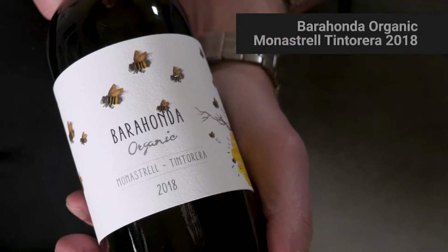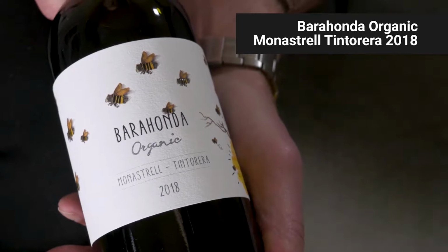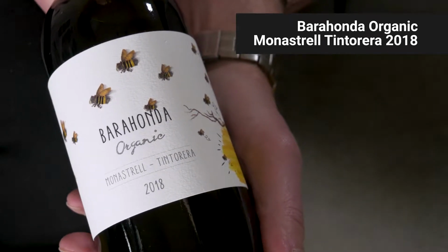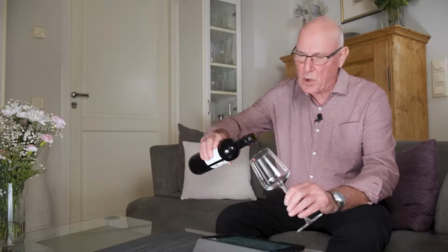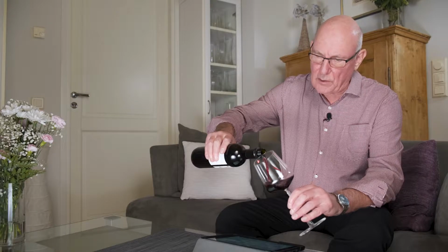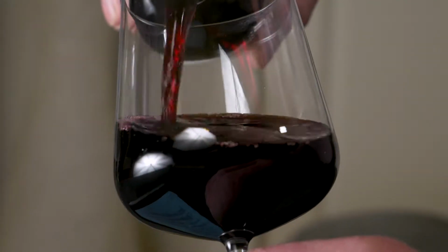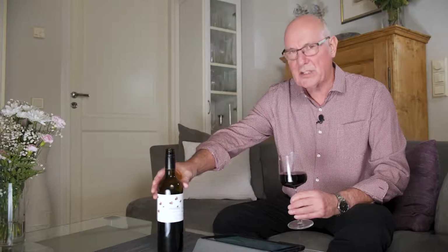My wine of the week for this week is indeed from the east coast of Spain, and it goes by the name of Barahonda Organic Monastrell Tintorera, and the vintage is 2018. And this wine comes in for a price of just €9.5 where I am. So this is indeed a budget offering.